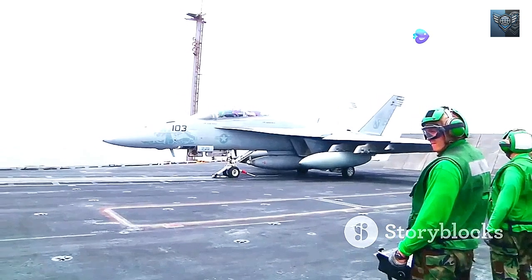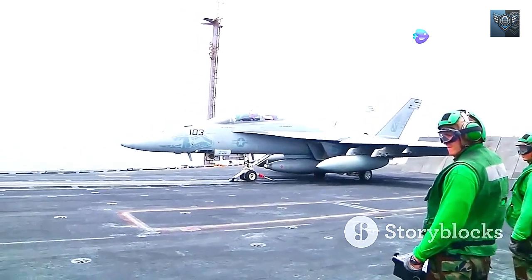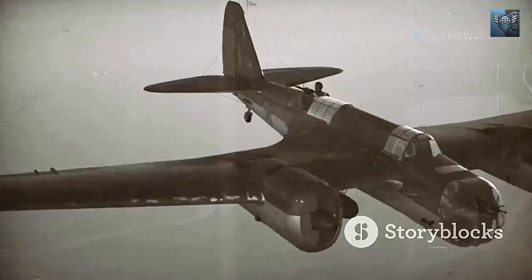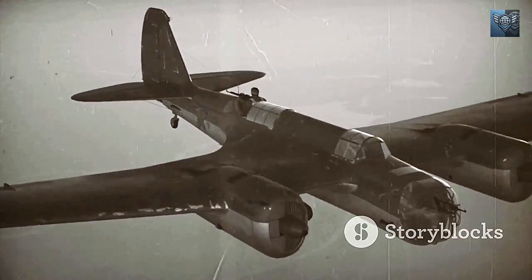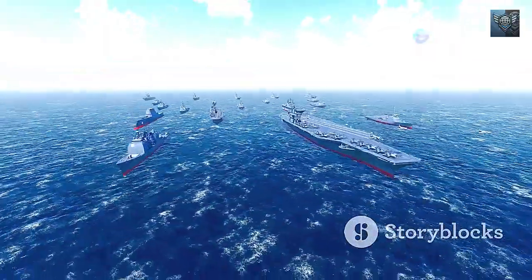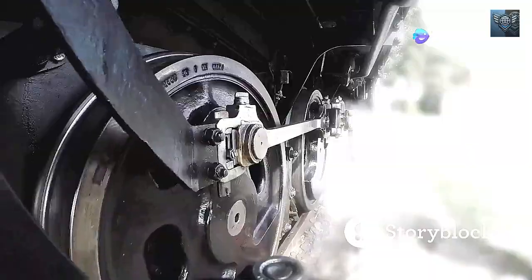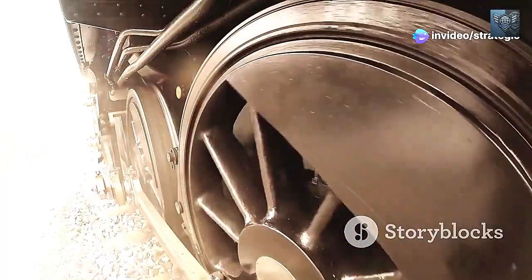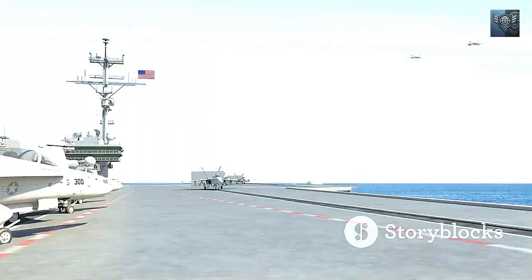The Second World War marked a turning point with the introduction of hydraulic catapults. These systems offered more power. They could launch heavier aircraft with larger payloads. However, the true revolution came with the advent of steam catapults in the 1950s. These catapults used high-pressure steam from a ship's boilers to propel a piston attached to the aircraft. This innovation became the standard for decades.